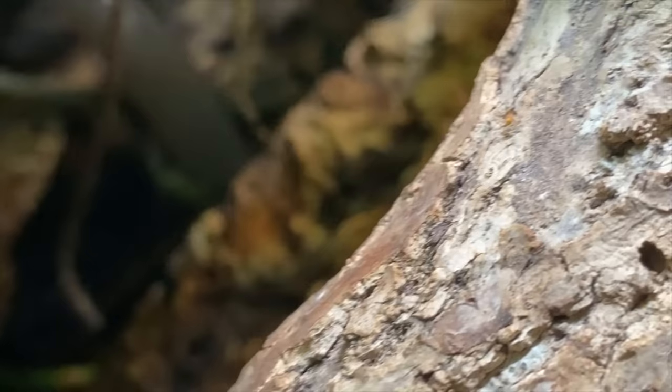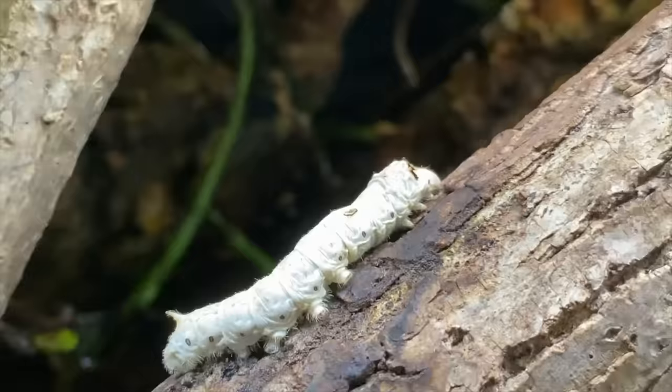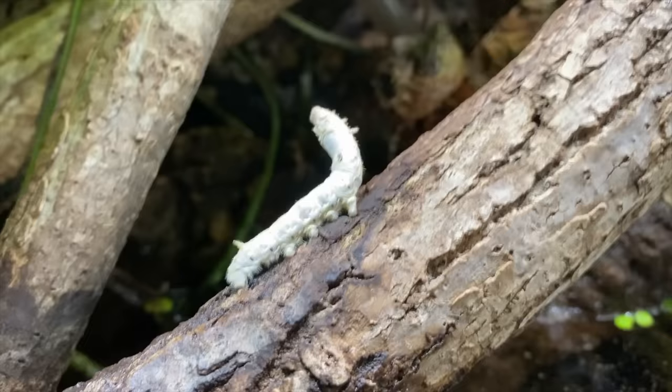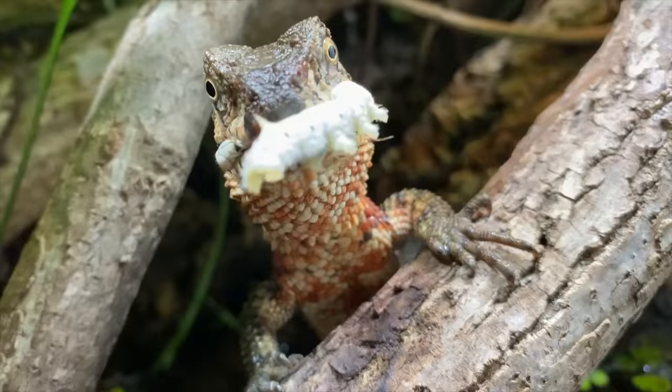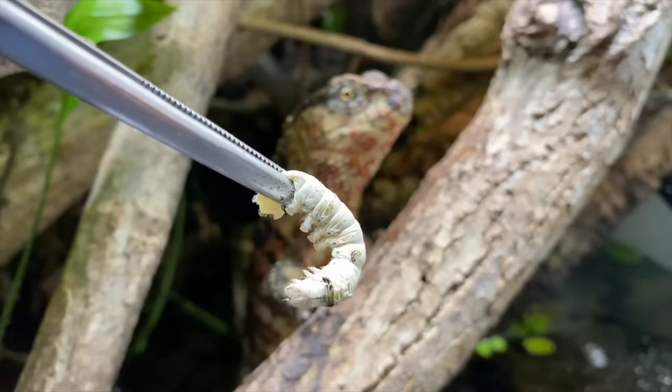Well, if Rexy's not going to cooperate, I know who will. Funny enough, after all those vet visits and who knows what, my male Shinisaurus has come round, and let me tell you, he is an eager boy. He loves eating, as you can see here. He will not shy away from food. Good job, buddy. Okay, you want another one, buddy?